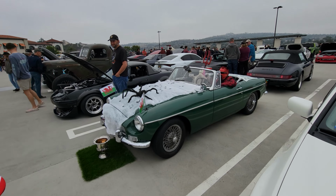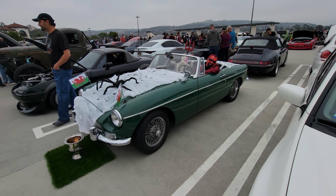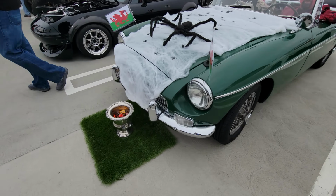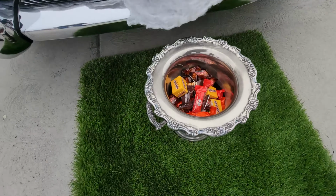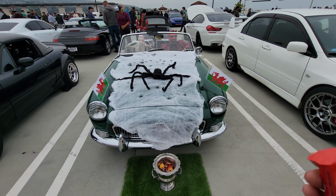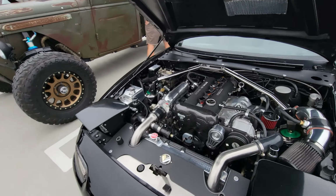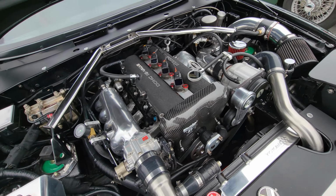We can see he's definitely competing for the best car costume of Cars and Coffee. Yeah. Ooh, nice. Give me a Kit Kat. Yeah, I'm going for the treat. Oh my word, look at this. Wow.